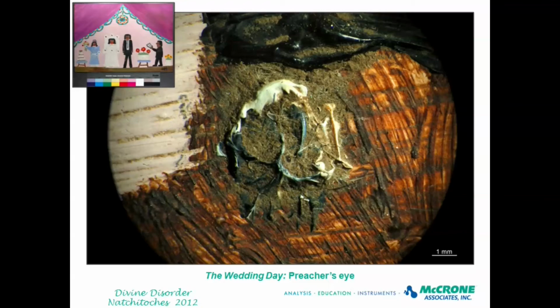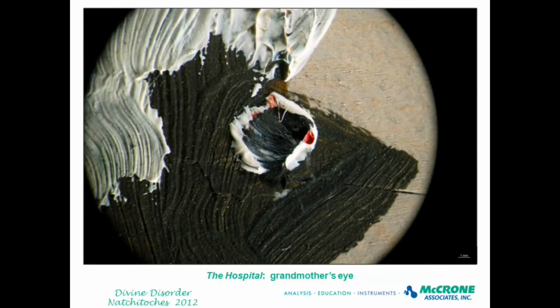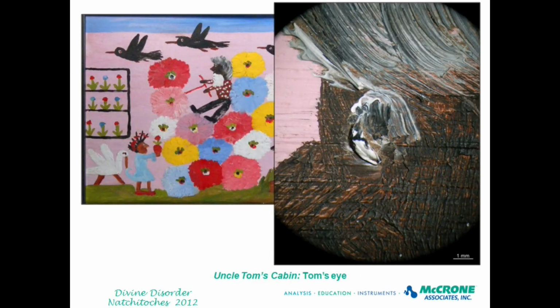Looking at this close up, the cracks were filled with dirt. The paint itself is almost transparent. And the eyes were created with lots of jerky little movements. Let's go back for a second. Let's take a look at Clementine Hunter's work. Her paint here is all opaque. We have a very smooth background here. The impasto is well controlled. The background here is quite variegated. We'll see that. Here's another one.